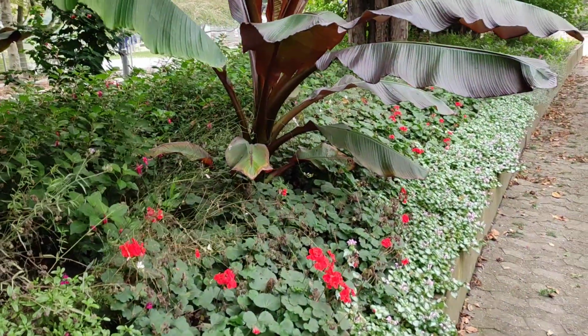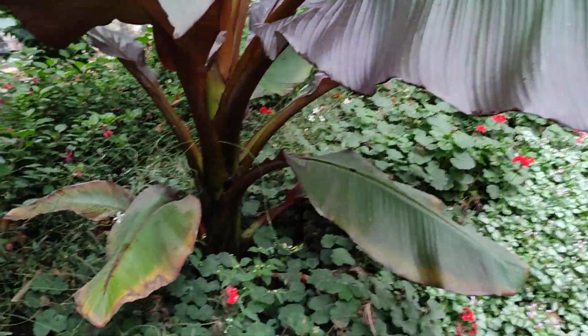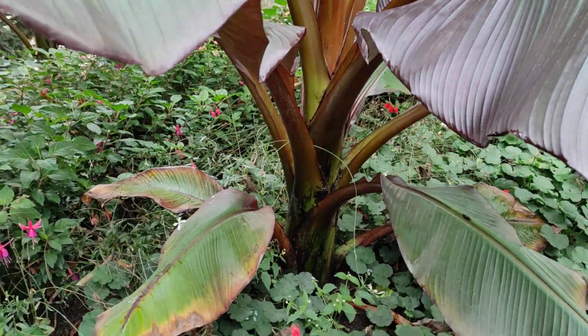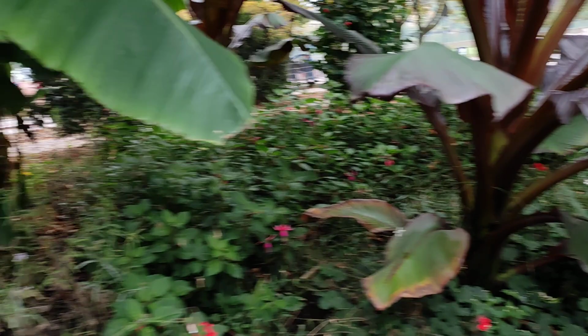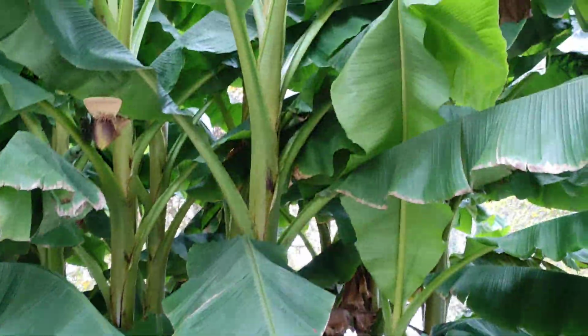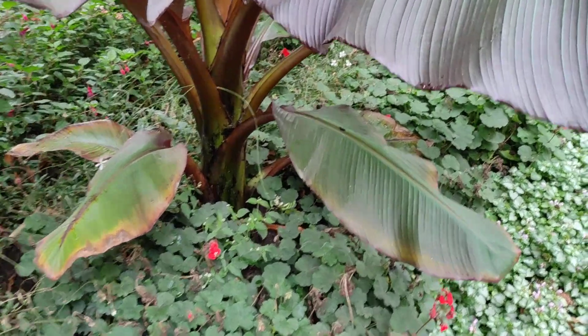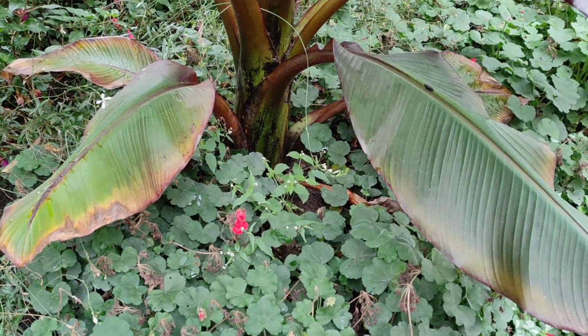But what is this one here? At first I thought it's just a different variety, then I did some research and no, actually this is something completely different. It's a banana, yes. Look at those two bananas. Well, this one is taller and has green leaves. This one is shorter and has reddish leaves. Well, this is not the biggest difference.